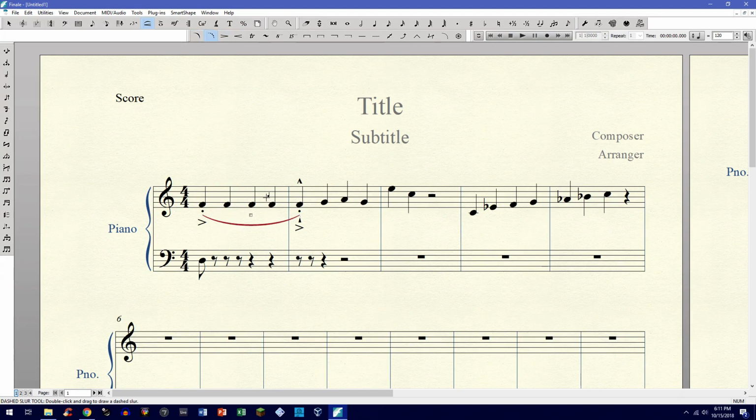Now, does this work for all slurs? Let's take a look. Yep, it works for the contour dashed slur. Does it work for the dotted slur? Yes, it does. That looks good. What about crescendos? Okay, no surprise there. Trills?